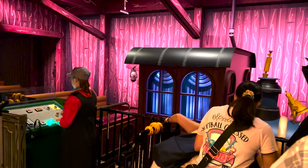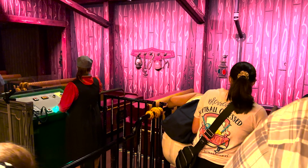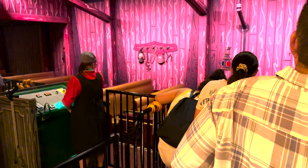So if you want to ride this with me, you can do it virtually on Virtual Disney World on YouTube. And it's a 360 view. You can look wherever you want.